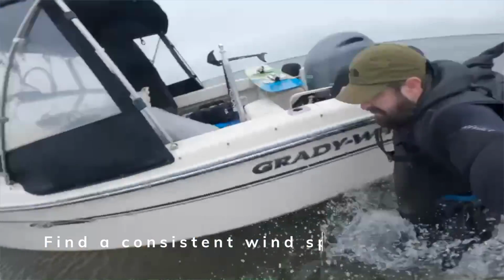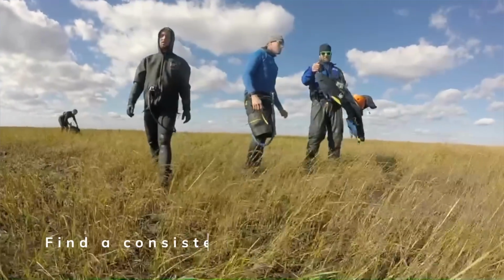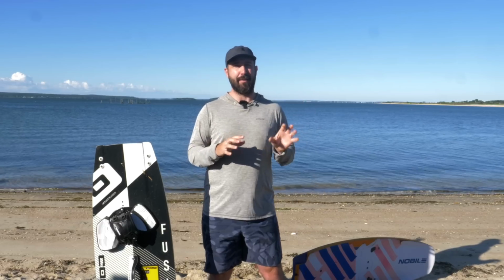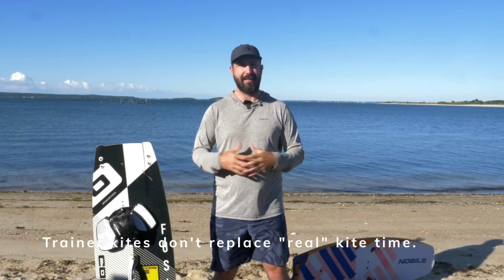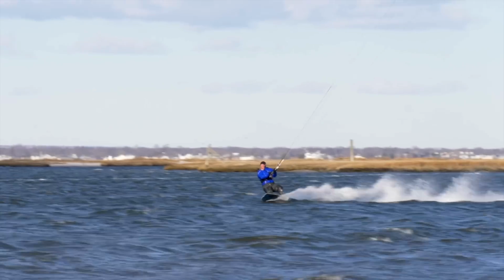The next thing you could do is basically go to a very consistent wind spot so that you're making the most out of your lesson time. If you're stopping lessons because the wind's light and your kite's falling out of the sky, you're not gonna progress as fast. The last tip I have is a lot of people spend a lot of time thinking about trainer kites. Does a trainer kite help? Does it make my time taking lessons more efficient? I've found that trainer kites and real kites are so different that it doesn't really give you a leg up, so I think you can skip that stage.